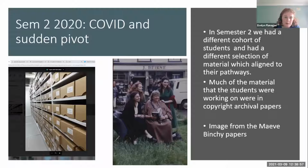So I looked for permission to make digital copies, and I was lucky that I had good relationships with some of the authors like Frank McGuinness and with the estate of other authors such as Mary Lavin and Maeve Binchy. And they agreed to allow me to make copies of a limited number of documents and that I could make them available via Brightspace. The students continued their group work online and produced their presentations collaboratively despite the lockdown.